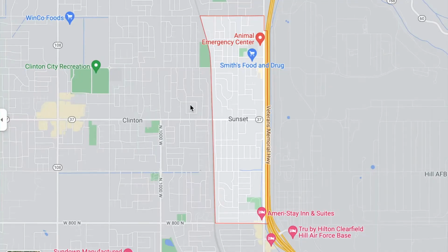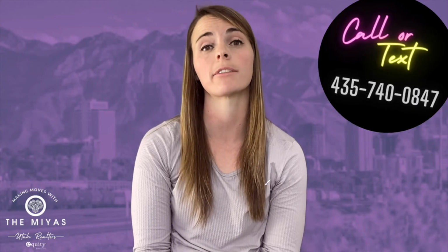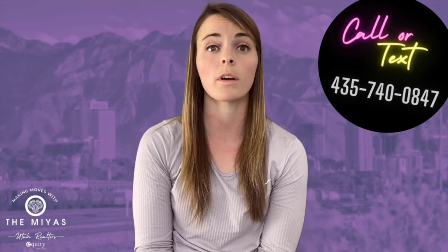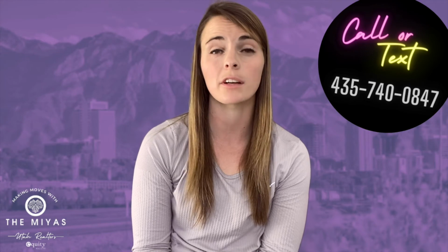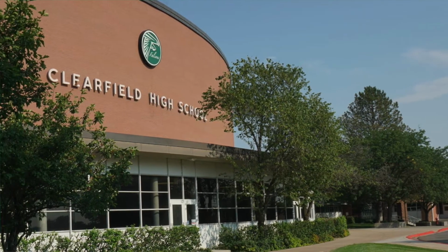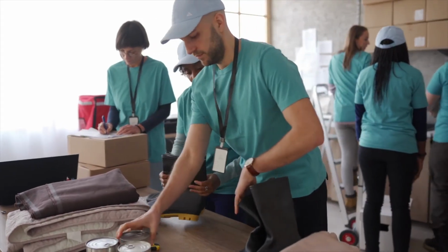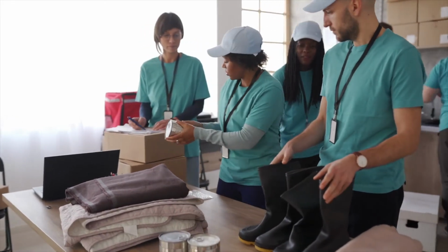This is a quiet military town. It also has really friendly people. It's in the middle of everything, being right between Salt Lake and Ogden, and it's one of the more affordable places to live here in Davis County. The towns themselves, they're a little bit more plain and simple than the other towns in the area. But when it comes to charity, these towns really do take the cake. Clearfield High School, they hold an annual fundraiser for the town every year.